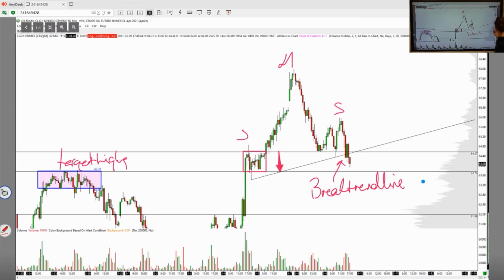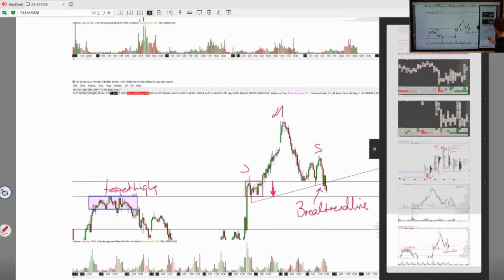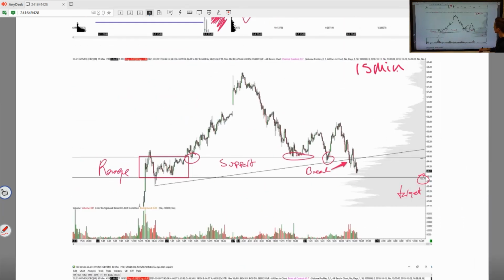I don't know if I can do that. Right, 15. So this is the 15 minute, adding in a little bit more. I was just going into a lower time frame to find pockets that you could execute from, not necessarily from a 15 minute, but it creates a little bit more that you can see.